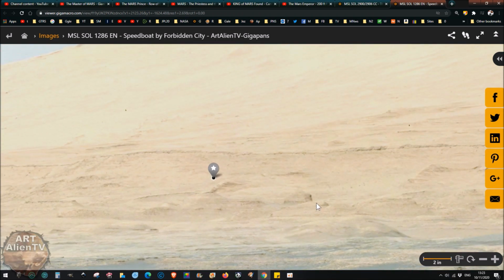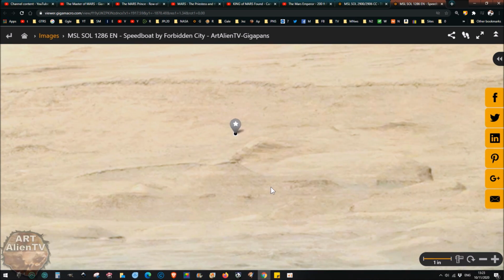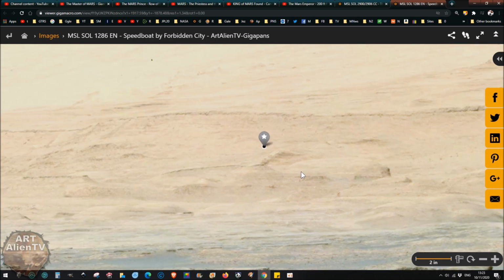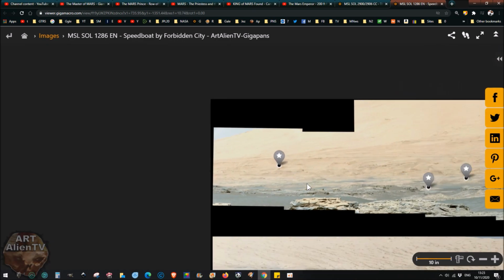Now, this is quite pasty, and there's not a lot of shadow in here, so you can't see the shapes very well, but you can see them. You really have to take a clip of this and darken it a bit to see the shadows and bring out the shapes. But this gives you an idea of scale. This is miles and miles away from the rover.